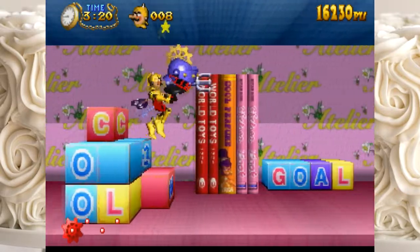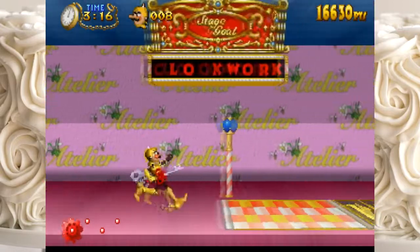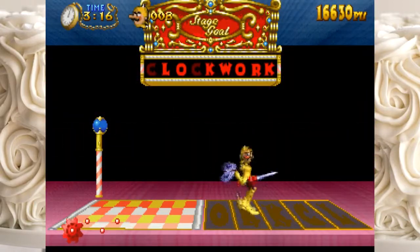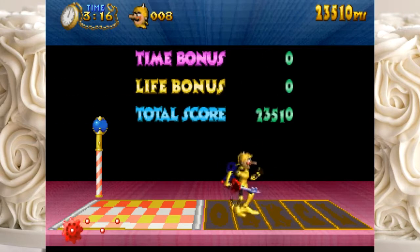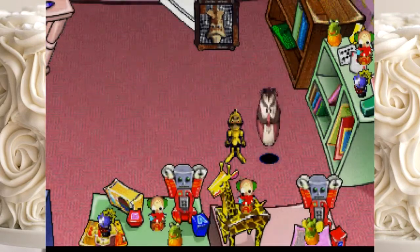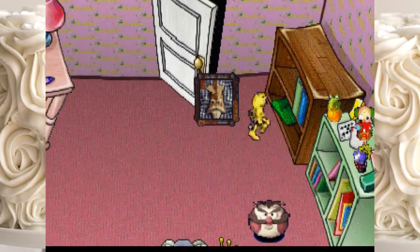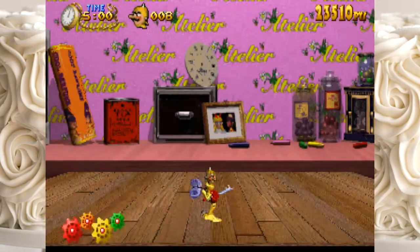In any case, at the end of every level, there's a stage goal in which you have to jump upon the missing letter in the word clockwork. In this case, the letter is C, and I miss it. Don't worry, I actually do hit one later on. Now back here in the overworld, do you see the sliding puzzle up top that Pepper Cho's walking towards? That's Pazur, the mentor of Sir Ginger, Pepper Cho's rival.